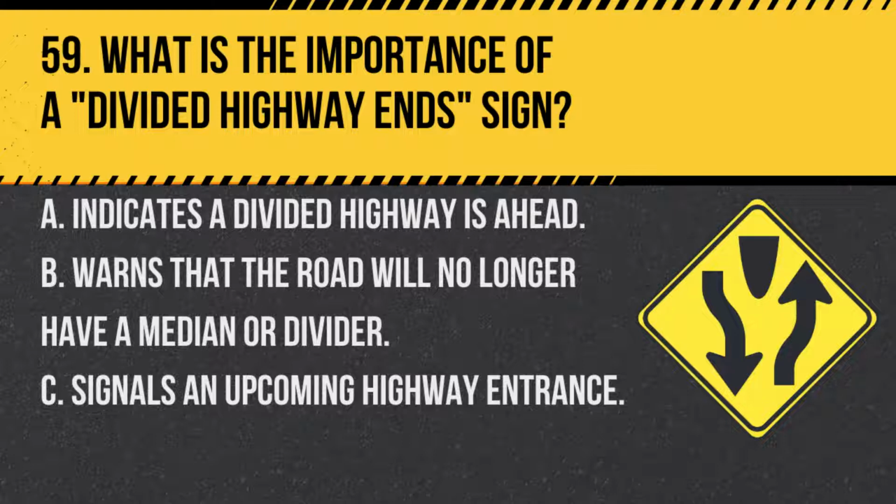Question 59. What is the importance of a divided highway end sign? A. Indicates a divided highway is ahead. B. Warns that the road will no longer have a median or divider. C. Signals an upcoming highway entrance. Answer: B. Warns that the road will no longer have a median or divider. This sign indicates that the divided highway is ending.